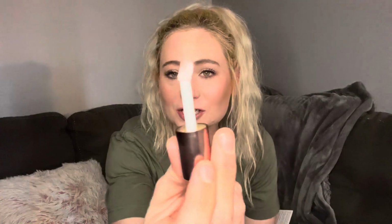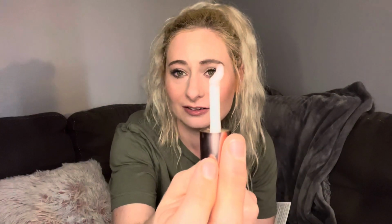And I do like the doe foot applicator. It's kind of chunky and it's curved to hug your lip. Really like that, and yeah, happy to get this as well.